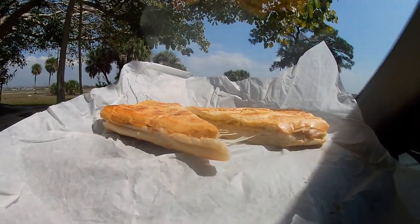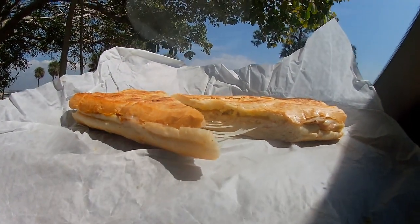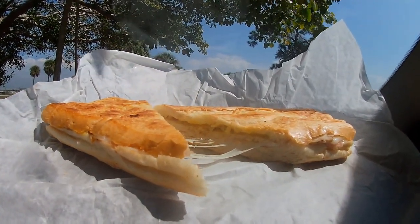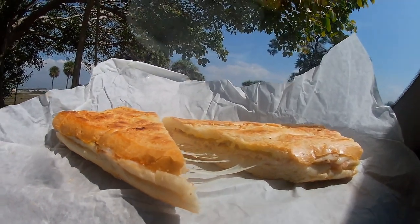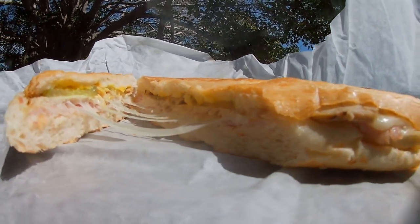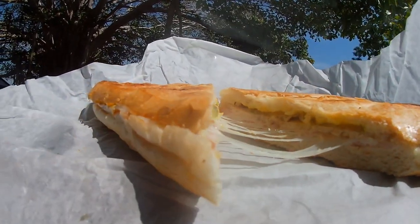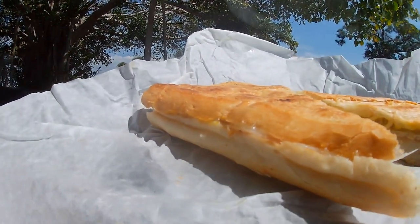All right, so we're on our Cuban sandwich tour of Sarasota. And our first stop is Mirna's Cuban Cuisine on Tamiami Trail, not far from the Ringling Museum of Art. And you can see the cheese, melty, it's nice and flat. There's a nice toastiness.